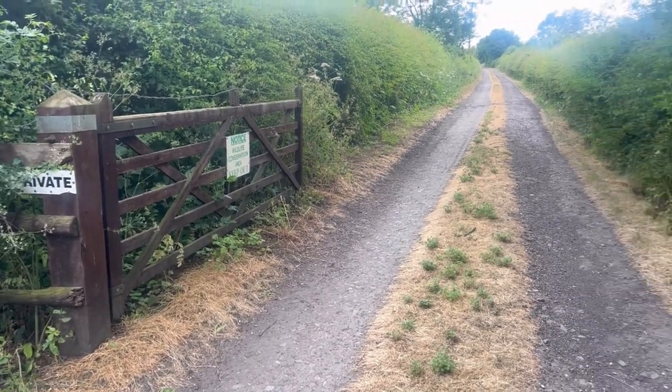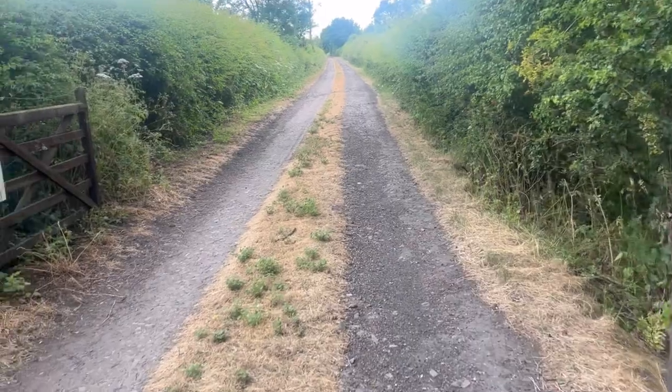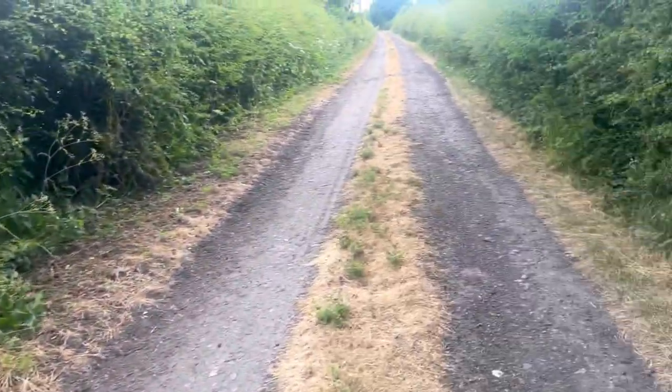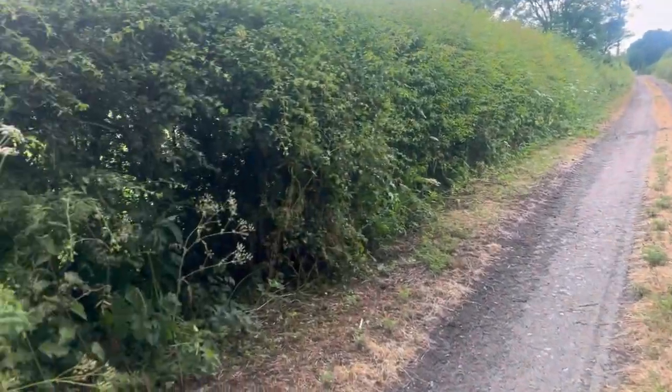So as you can see, the owners kindly opened the gate for us so we can walk in. So guys, please, if you are watching this video and you want to explore this tunnel, please get in touch with the owner to book a permission visit. Do not trespass.